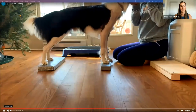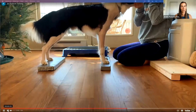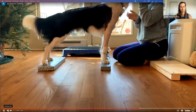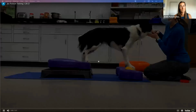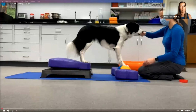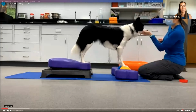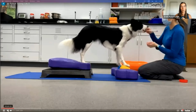And he was quite fit before his surgery. And even he was having a hard time. And then you can make things harder by adding instability equipment. So that's going to challenge those stabilizer muscles and those core muscles a lot more.